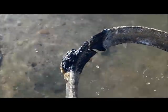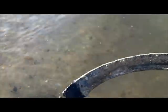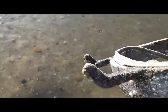Stand by. The hell is that? A porthole off a ship? That's what it looks like. There's a hinge. That's what it is. There's a clamp that clamps it shut right there. Ought to monitor, probably.